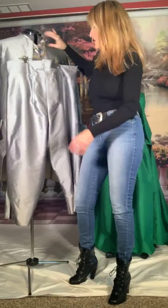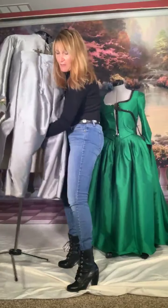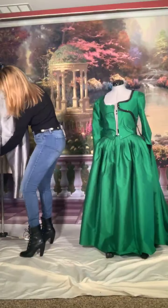It's going to be beautiful also. So this is the gentleman's suit I've been working on. He's coming for a fitting on Monday. So hopefully I'll get that finished next week.